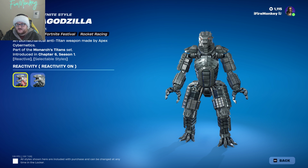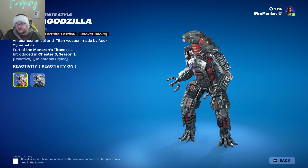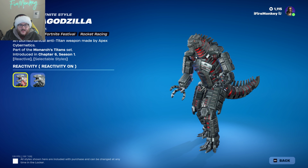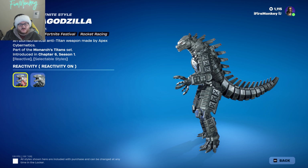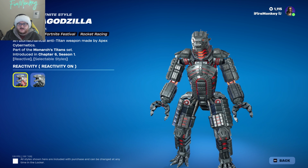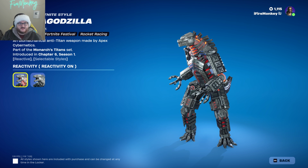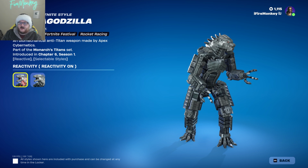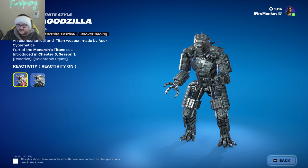Next up, however, we have Mechagodzilla with a reactivity on/off variant. Now, turning it off just means you have this version right here, the base one, but having it on means you'll have this reactivity where your actual skin starts to glow red. The whole entire mechanism starts to glow up. But this is the actual Mechagodzilla skin right here. It doesn't look like you'll be able to transform into this version of Godzilla as an actual boss on the island. You'll just be normal Godzilla or normal Kong, but it is nice to see that we're getting this as an actual skin in the game.